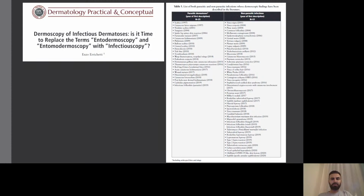At the beginning, dermoscopy of infectious diseases was identified with dermoscopy of parasitic infections, and indeed, the terminology used at the beginning was entodermoscopy or entomodermoscopy, which refer to parasitic infections. But actually, over time, many authors published dermoscopic studies on infectious diseases other than parasitic. As you can see in this slide, which is pretty much updated, we have more non-parasitic infections having at least one dermoscopic description compared to parasitic dermatosis. So I propose to change the terminology from entodermoscopy to infectioscopy, which in my opinion is much more correct.